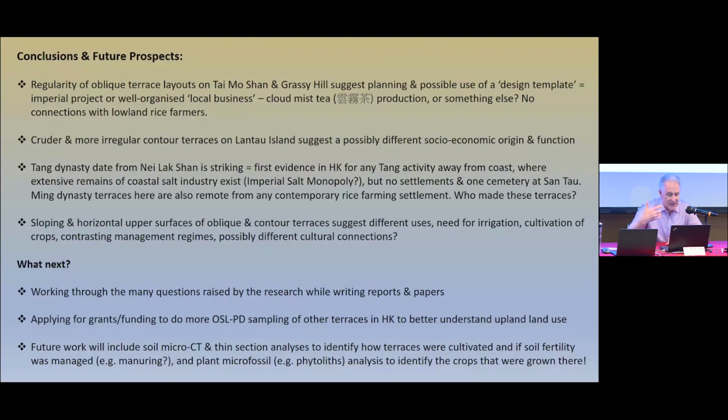We have this historical reference to cloud mist tea, Wan Mo Cha, but we still don't know for sure whether that was what was being grown on all these terraces. We know for certain, though, that these upland terraces have no connections with the lowland rice farmers. When they were interviewed in 1899 to 1904 in that big survey of the New Territories, when all those lowland fields and lower hill slope terraces were mapped, nobody claimed these old terraces on the hillsides.